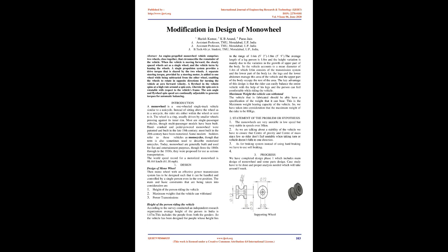3. Progress. We have completed design phase 1, which includes the main design of the monowheel and some parts design. A case study has to be done and proper analysis is needed, which will take around a week.